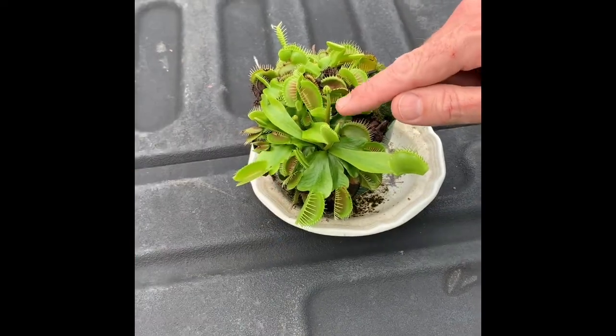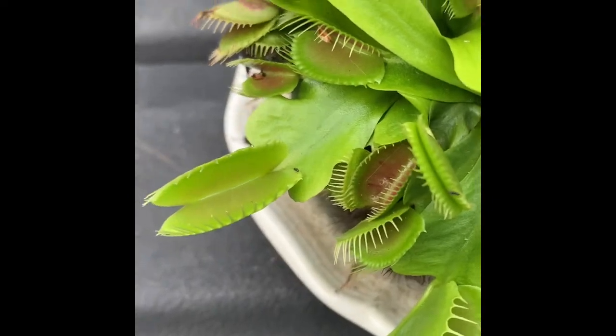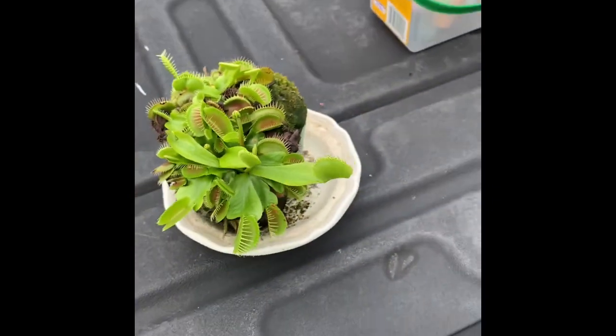Oh yeah, this one's starting to flower. This is gonna be little flowers. You can see another one up here. So it's springtime. Everything's reproducing, including the Venus flytraps.